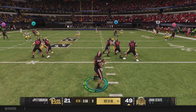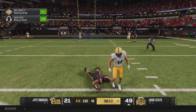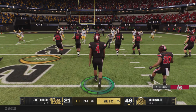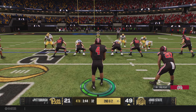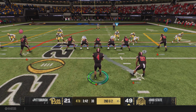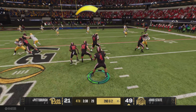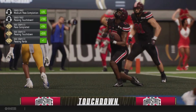First play of the drive, looking to throw the football. Using his legs here. Slides to avoid the big hit. Chris, watch him work through his progressions here. Finds the 1st and the 2nd option aren't there. By the 3rd option, he's got to pull it down and try to pick up some positive yards, of which he did, and then he slides down to avoid the big hit. Touchdown, Ohio State. Stretching the lead.